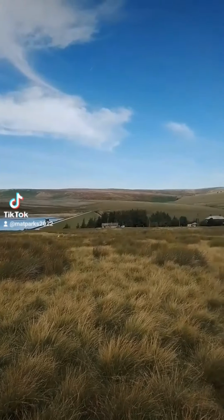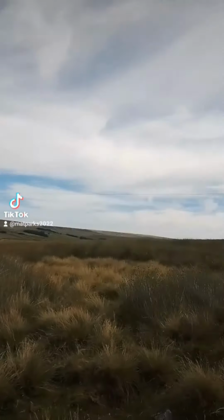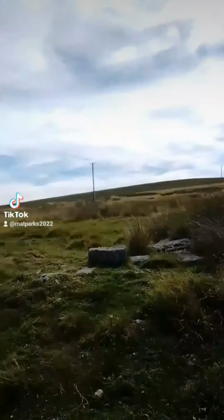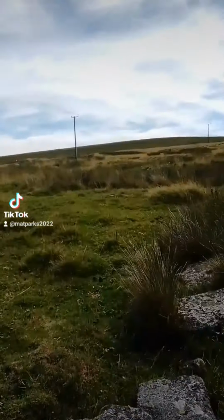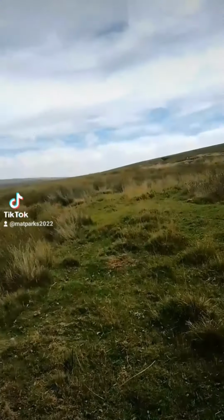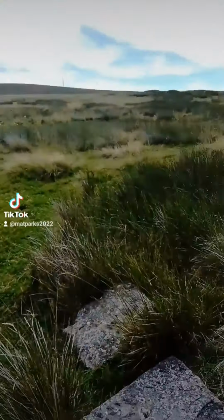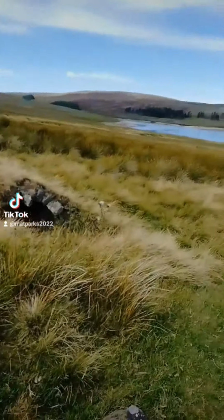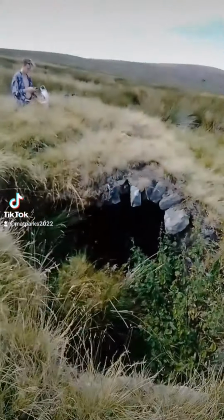So on the path that comes up via the Pennine Way from Lower Gorpal, you can find the remains of some old farms here. I think these are called the Reaps farms, R-E-A-P-S. You can see foundations, etc. But what's most exciting here is finding this.